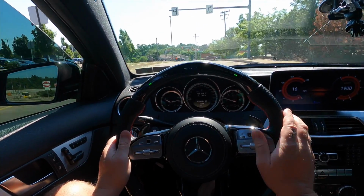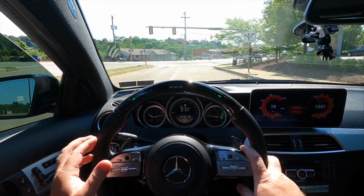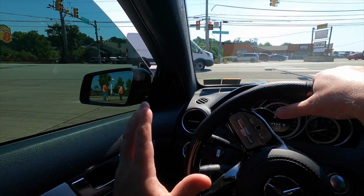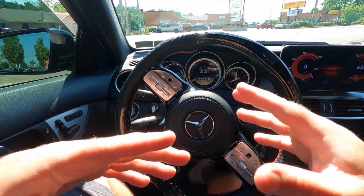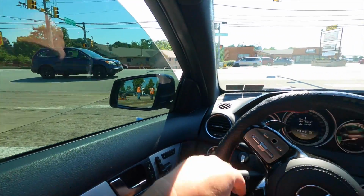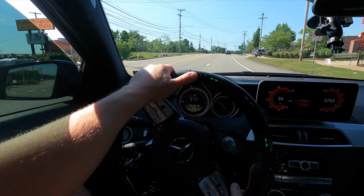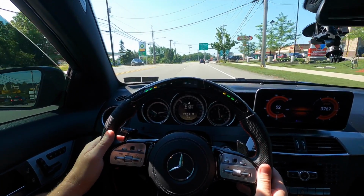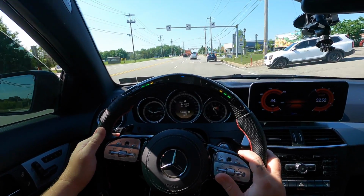So the first model year for the W204 was 2008 or 2009. It was presented in 2008. The W204 is the first C63 that they built from the ground up. Previous models that were AMGs and C-classes, they were basically normal C-classes with bolt-on parts. This thing is raw. Just listen to that. I just absolutely love driving this car. They don't make them like this anymore.